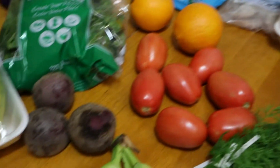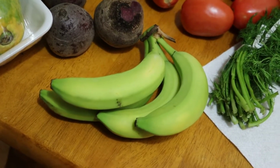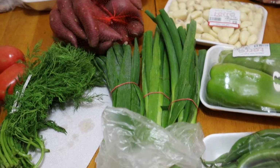and then lime is not here, but we got 6 for $3. There's also eggplant that's not here. I think she got it for $3. Banana was 65 cents. The papaya was $4.71. And I don't know if I mentioned the green onions, but the green onions were 3 for $2.50.